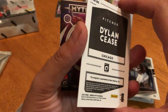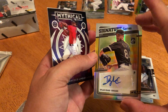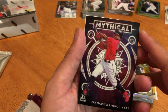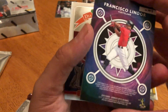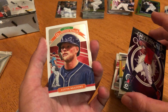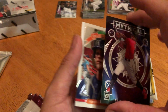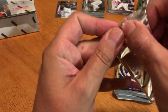Oh, I'm loving this. And I'm not like the hugest White Sox fan, but this is looking nice, man. This is nice. I was waiting for that. And here's a mythical card. Francisco Lindor, Cleveland. I haven't seen a mythical card either. Number M3. I like how this pack ended. And then I got Austin Meadows. I like when they do these artist series, the Diamond Kings. Not really worth a lot, but that's good art, though. I appreciate these cards.